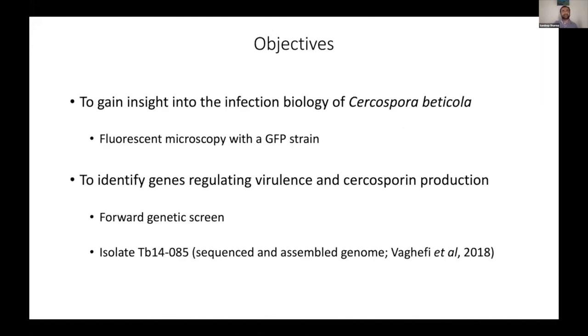So I have two main objectives in my research. First, to get insight into the infection biology of Cercospora beticola, and for that I'm deploying fluorescent microscopy with a GFP strain, which is part of the genetic screen that I'm doing. My second big objective is to identify genes regulating virulence and cercosporin production, and for that I'm currently deploying a forward genetic screen.